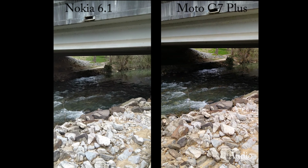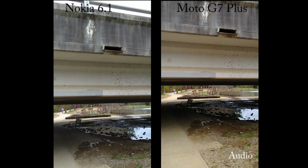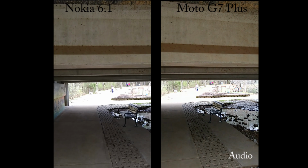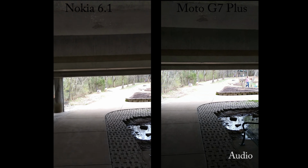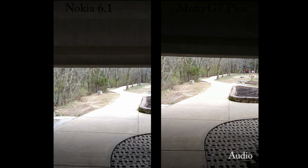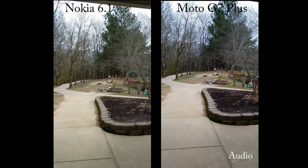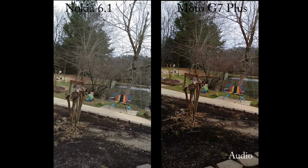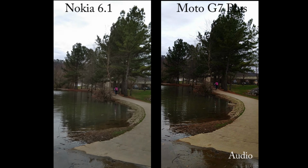We'll go over by the ducks and see what they're doing. Looks like the ducks are all on shore here. I'm going to take a quick look at the fountain.